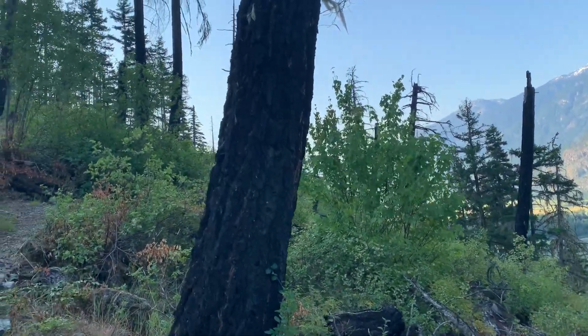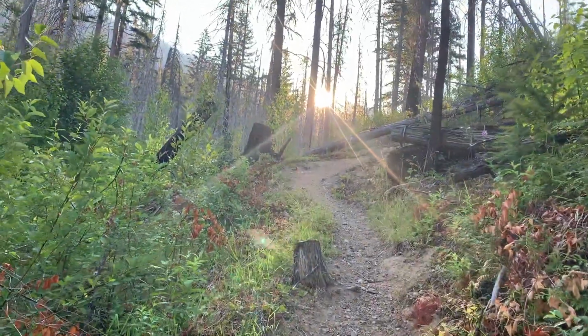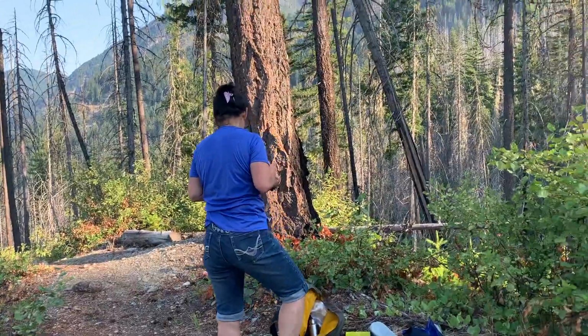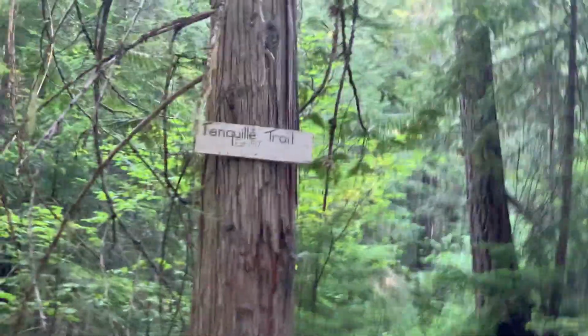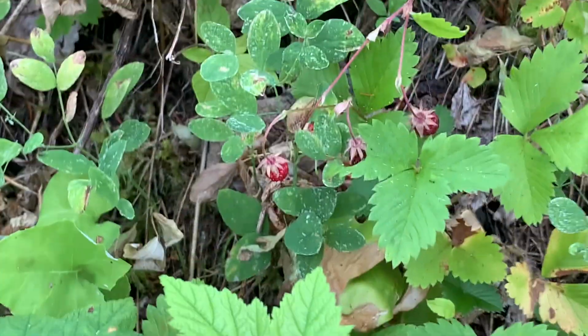Yeah, a year after that fire roared right through this area, that caused a whole bunch of morel mushrooms to sprout up through here. And we came out here in the early spring, and we got ourselves a lot of morels. It was a lot of fun. Someone needs a little break. Oh, yeah. Oh, wow, we have some wild strawberries through here.